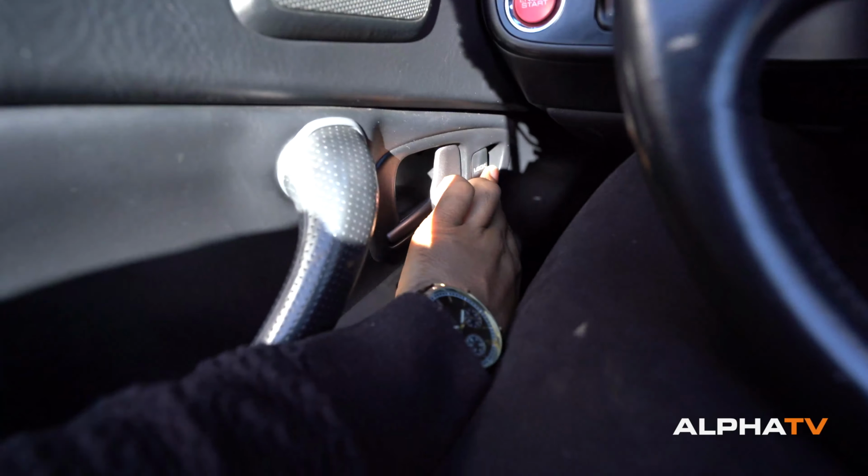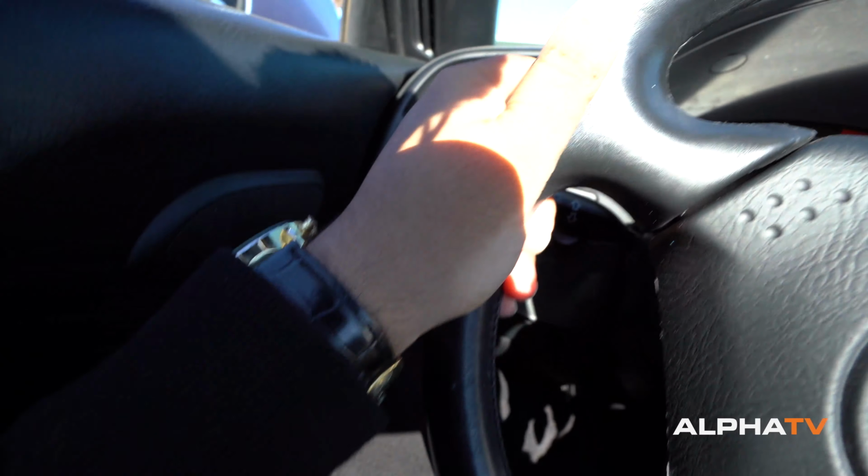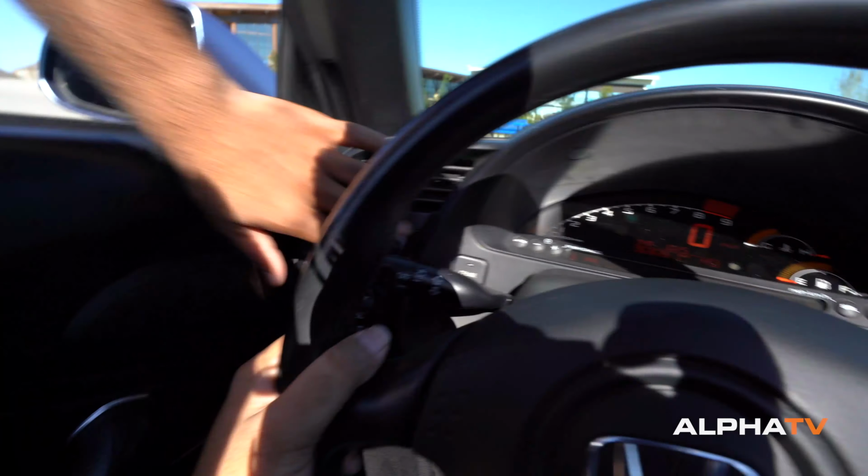We got the power, we got the manual locks. You gotta manually do that. We got engine start, we got audio controls. That's kind of rude, you know, the audio control, what? We got the cruise control right here. Oh, word, cruise control there.